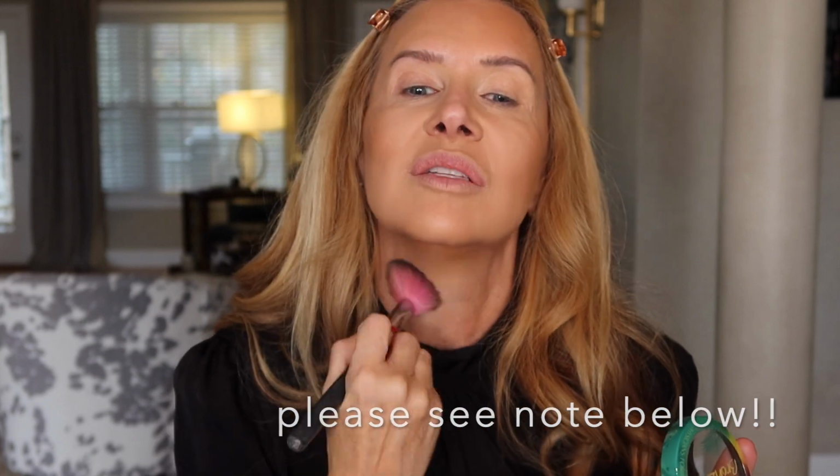And blend it out so it doesn't look, just gives it that yumminess. Blush, there are so many good inexpensive blushes, really. I mean, I have found some of the best, and so I brought a lot of them out here. Of course, I can't use them all. Tried and true Milani Luminoso, just a gorgeous blush.